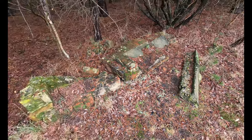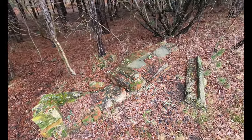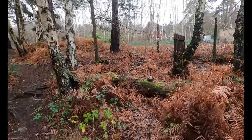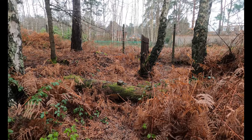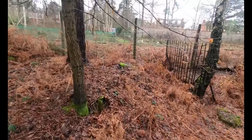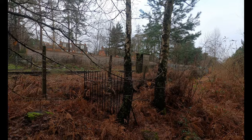Some more smashed up brickwork. There's something that was here, it's been demolished. A bit of fence, and a little hut by the side of the railway.